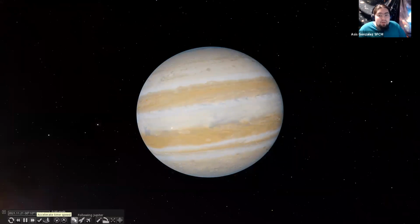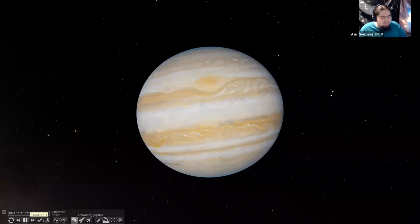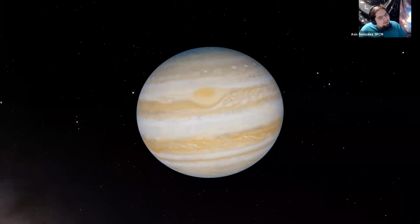Jupiter spins pretty fast. It has like a 10-hour day. And right now, if you know what to look for, you notice that Jupiter is upside down. And so it looks like it's spinning backwards. But look at that, that's the red spot right there.